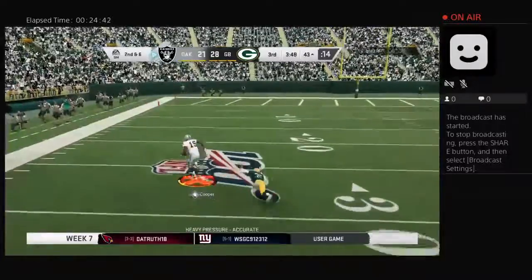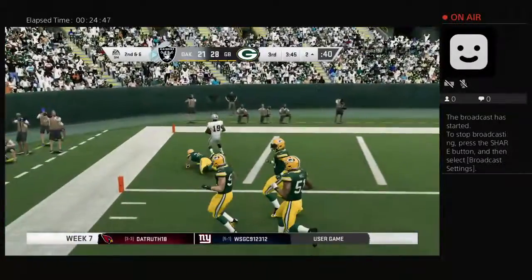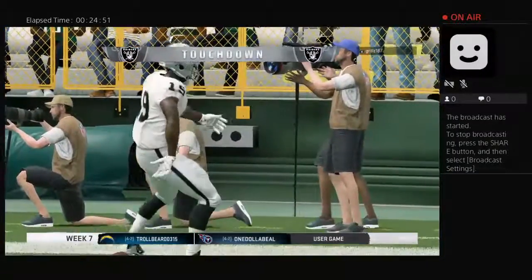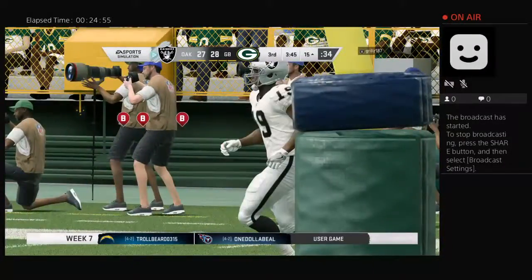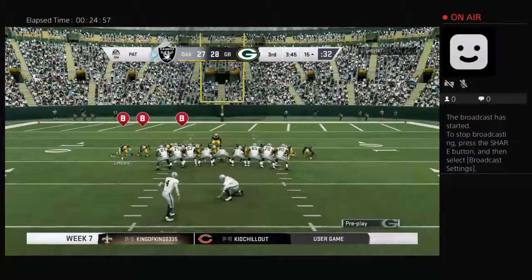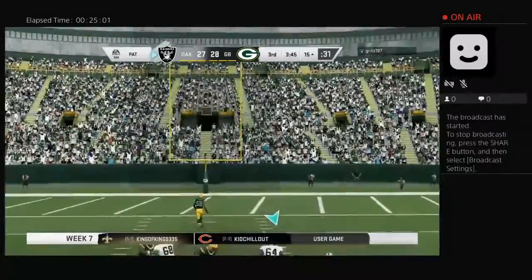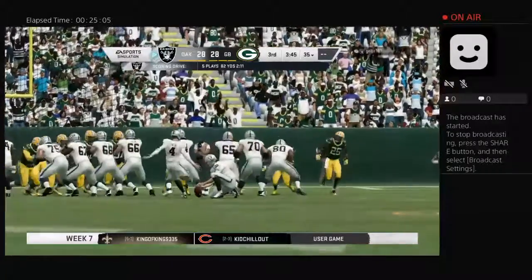This one caught left side by Cooper. And he'll take it into the end zone for a Raider touchdown. Amari Cooper, 43 yards. And the Raiders, they're within an extra point of tying this thing up. Dawson tacks on the point after, and we are all tied at 28.